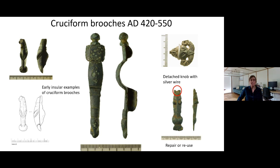You can also see a detached brooch knob, which unusually has been decorated with applied silver wire, which may have indicated that the wearer had a slightly higher status. Below this, you can see a rare example of a possible repair or reuse. The small notch in the horsehead terminal may have been a riveted repair or possibly a perforation for reuse as a pendant. It is significant that there are so many cruciform brooches at Rendlesham, as these are seen as strongly symbolic of Eastern English female identity, and brooch types considered typical of insular Saxon areas, notably saucer brooches, are almost entirely absent.